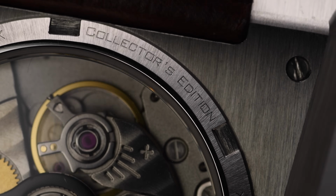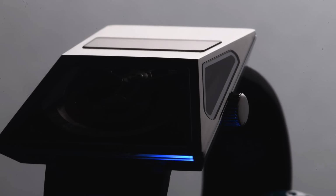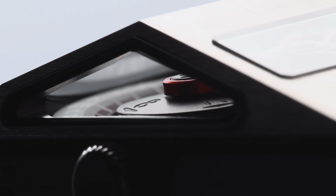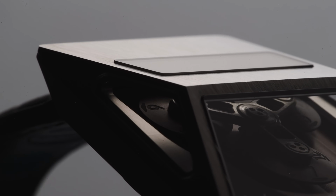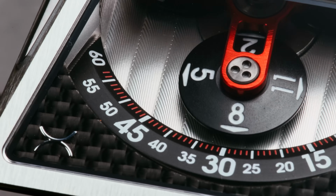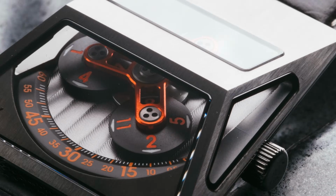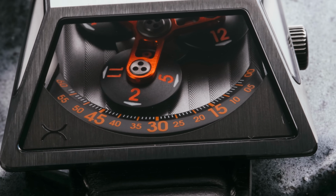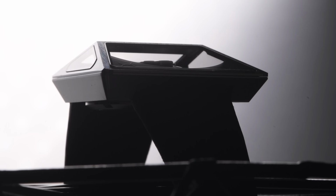To celebrate 10 years of Xeric, I wanted to create a watch that's been percolating in my mind for years now. We developed a watch that reflects some of my favorite inspirations and expresses who we are at Xeric. Meet the Vendetta X. An automatic watch with a wandering hour complication and a complete rethinking of what a watch case can be.